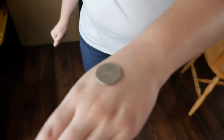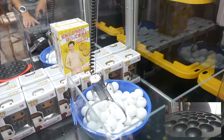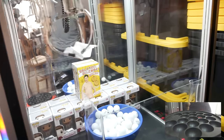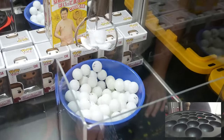Alright, let me flip. I'm gonna call tails again. Okay. For real this time. Tails. Oh, seriously? Well, sweet. Dang it. Come on, get a rig claw. Oh! No! Well, I guess it's not as easy as we were hoping for. He's going for it. She got one.